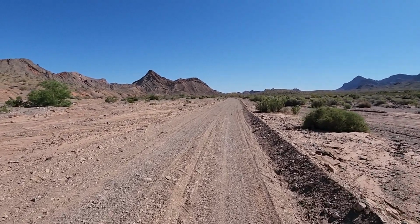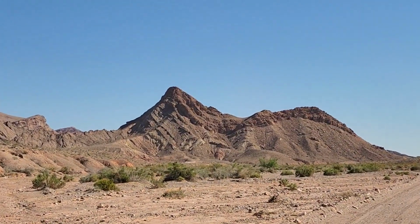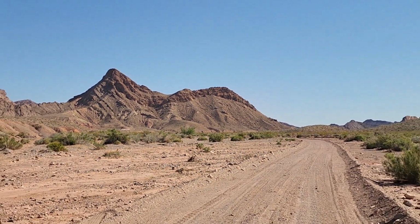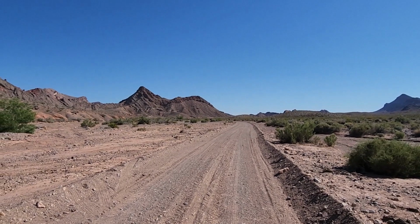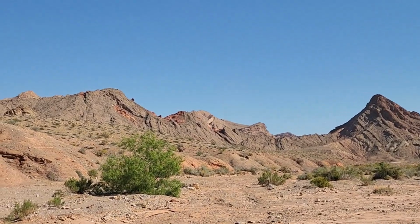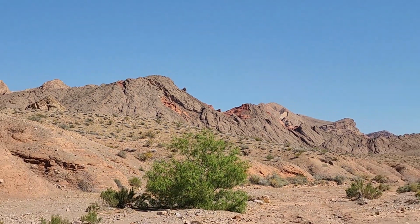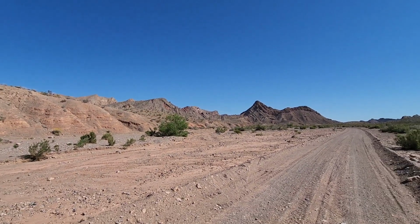Now, another thing I want to point out is that I believe this ahead is Anniversary Ridge. And when you're on Anniversary Ridge, you're looking right down into the Bowl of Fire. So we'll know for sure. Anniversary Ridge could actually be the ridge in the background there. Yeah, that could be Anniversary Ridge. And that's how close the Bowl of Fire is to where we are.